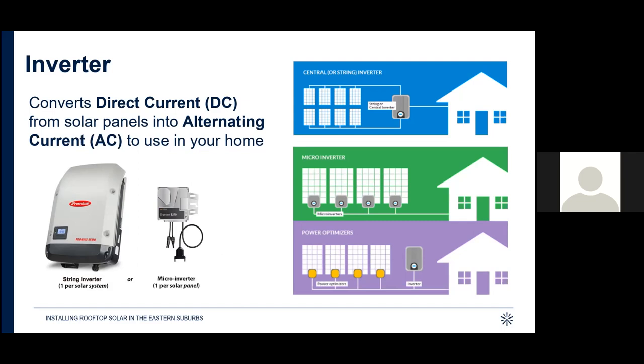The box beside that, the small unit there, is called a micro inverter. And that's represented in the green diagram on the right there. So the way micro inverters operate is that they actually convert the DC to AC directly underneath the solar panel, using one of these small boxes. It's a micro inverter. And then what happens is you bring those cables down into the home as 240 volt. And there's some benefits to those.